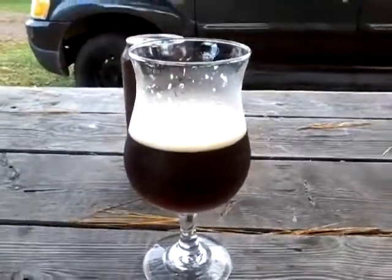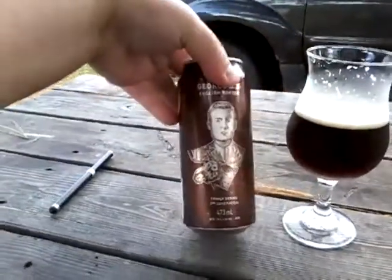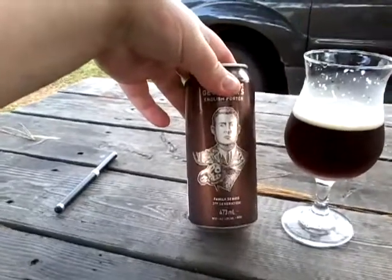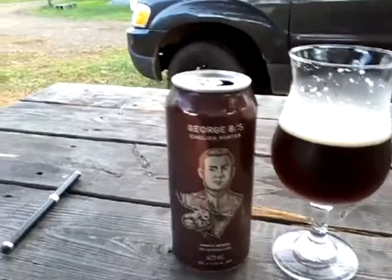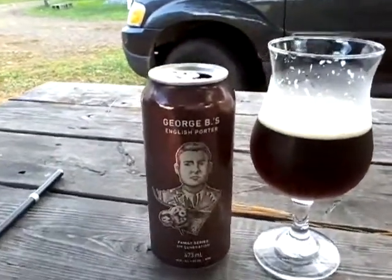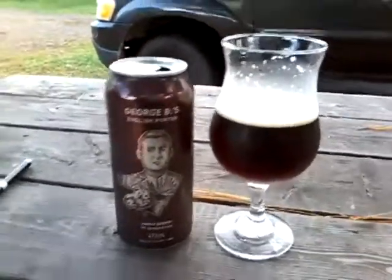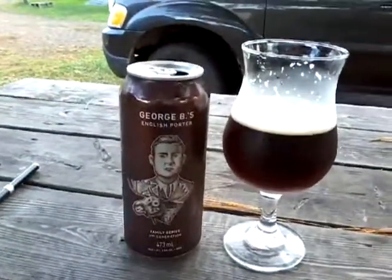8 for style, 7.5 for personal preference. This is really good stuff. George B's English Porter. You can find it at least in New Brunswick. I don't know where else. Probably Nova Scotia at this point, I'd guess. And maybe anywhere else fine Moosehead products are found. Who knows? But it's good stuff. Pick it up while you still can, because these are always limited. Sometimes they bring some of them back, but not a lot of times.